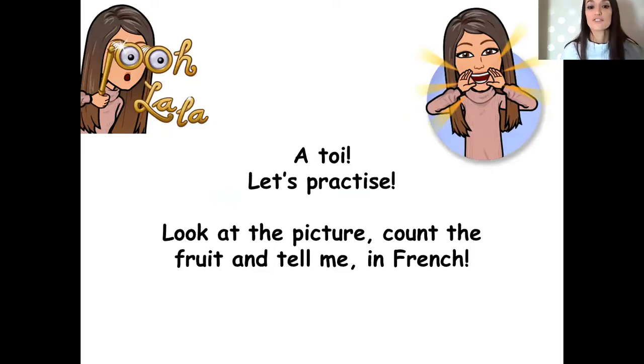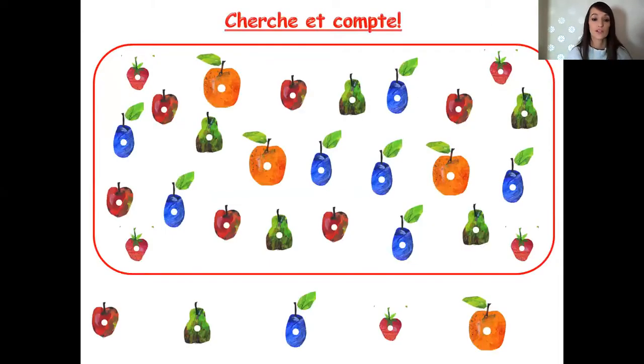Okay, let's practice. Look at the picture, count the fruit and tell me in French the answer. For example, can you count how many apples there are and tell me in French? Shall we do it together for the first one? Let's count the apples. 1, 2, 3, 4, 5, 6. So how would you say 6 apples? Six pommes. Très bien, 6 pommes.